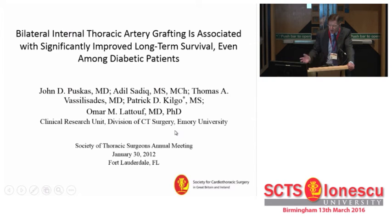So then we just thought, well, okay, we've looked carefully at what the risk is of doing a bilateral ITA graft in terms of deep sternal wound infection. What's the payoff in diabetics? Because it occurred to us that all those papers going back 20 years at the Cleveland Clinic showing survival benefit with BITA were done at a time when we had less than 10% of patients referred for coronary bypass who were diabetic. The vast majority of those patients from those old papers that we all trust and believe in were non-diabetic patients. Almost none of them had diabetes.